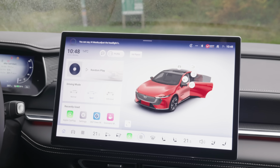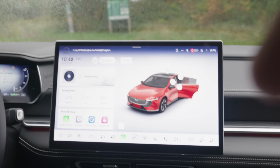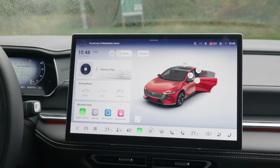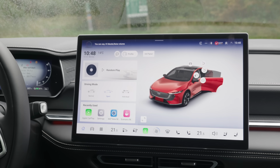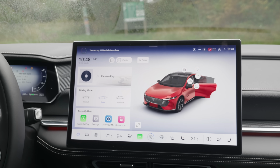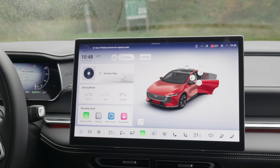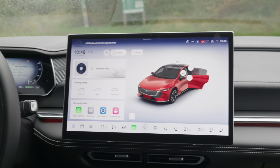Sorry, it's a bit blurry. I think I got a bit of water on my lens earlier, but that is the usual thing of having too many menus to go through to turn off things like lane keeping assist. You have to use it to adjust your mirrors, so on and so forth. It's got wireless CarPlay and Android Auto and voice commands, but it's a mixed bag in terms of usability.